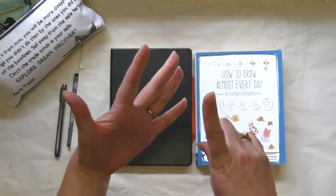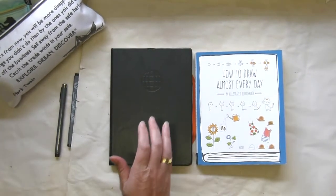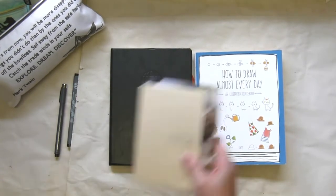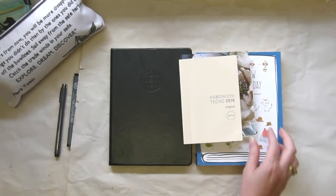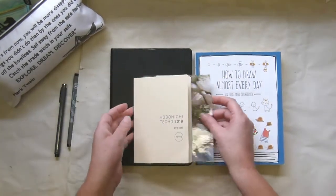Okay, I need to do January, February and March because my little Hobonichi, whoops, where is it? Here we go. My little Hobonichi that I want to use starts in April, and I was going to then carry on doing these drawings in this. Well, we'll see how we go.